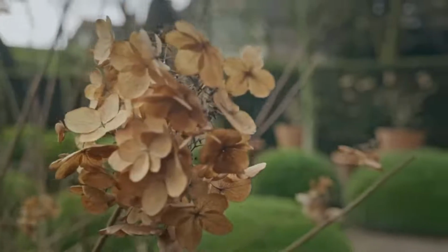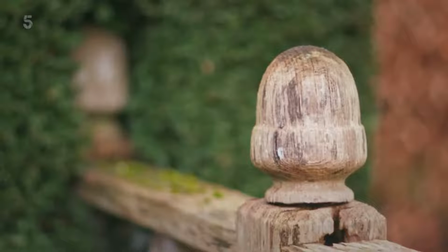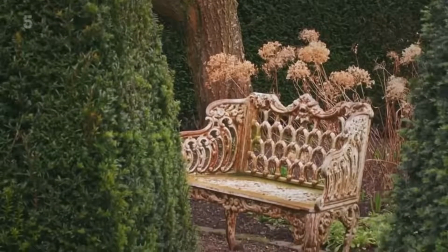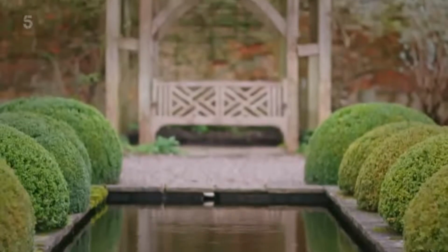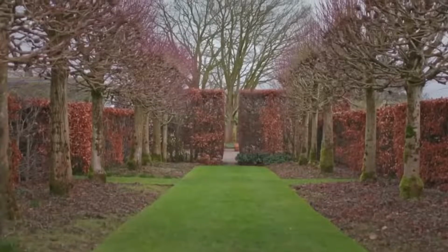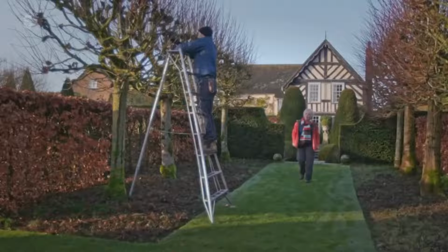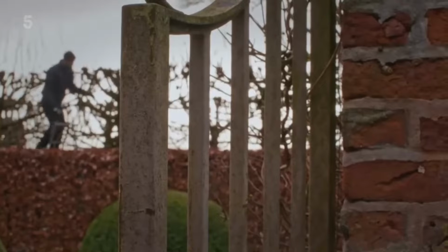It's at this time of year that you can truly appreciate the exquisite design and craftsmanship of Wollerton's structural details. It's an ethos that was central to the arts and crafts movement. One of my favourite spots is the pleached lime alley. I mustn't surprise you. Hello, Carol. Don't want you falling off your ladder.